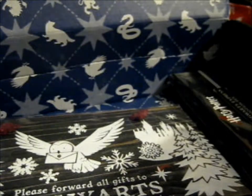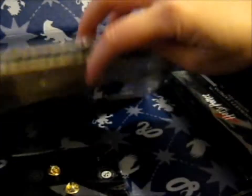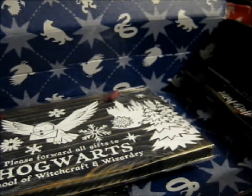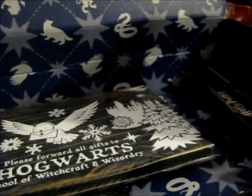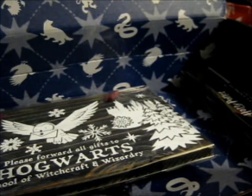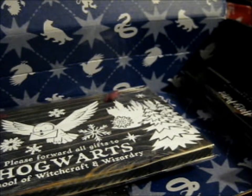Okay, so then Ron has to be allowed too in response, obviously. It's not in here. That house ghost charm is not in here. Okay, I'll have to contact them about that. Or it's going to be in the January box? I don't know.